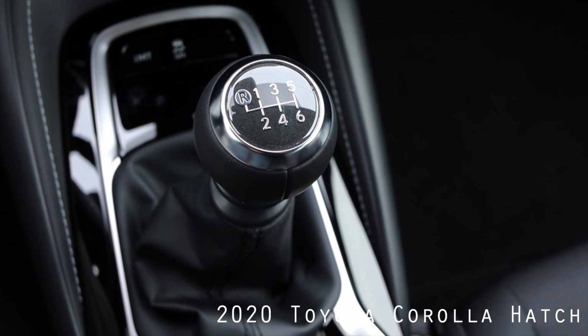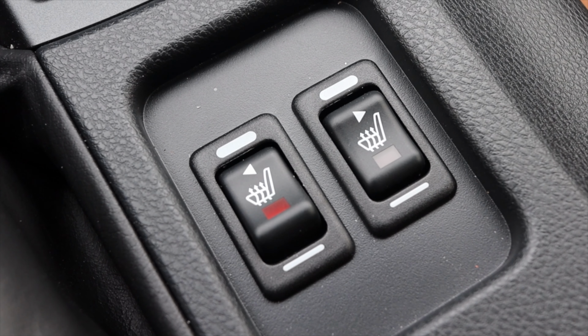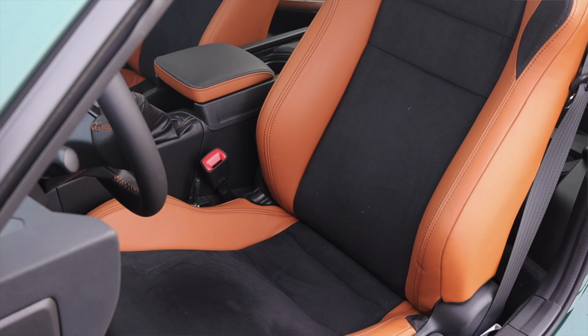I wish it did have automatic rev matching. But then at the very bottom, I do have two heated seats. These are heated seats. Absolutely love it. Speaking of seats, like I've been saying, Alcantara, tan leather, heated.